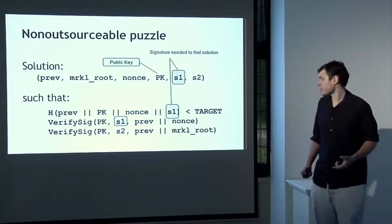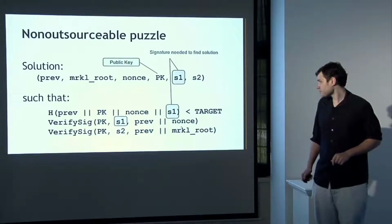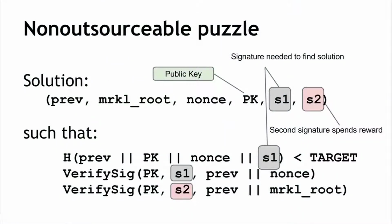Now, only after you find out whether or not this nonce was a valid puzzle solution, you then compute a second signature, S2, using the same key pair.